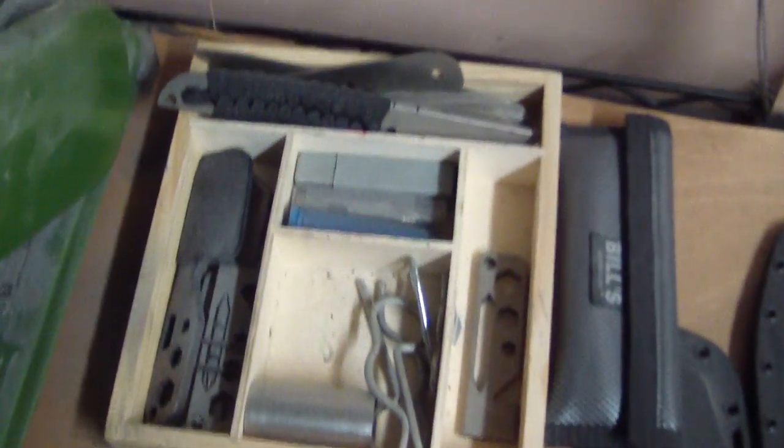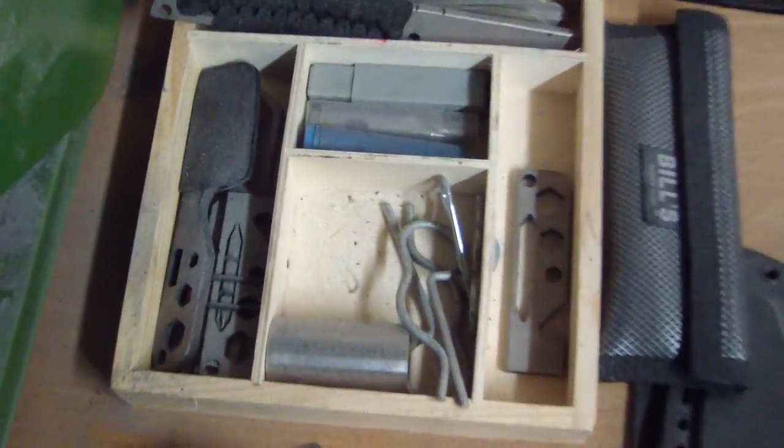Next to here, got some Anonomous's prototype thingies. He's got these little titanium chisel tools and some knives and stuff here.